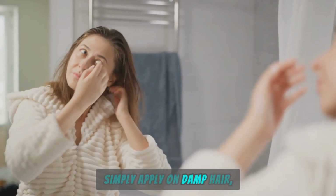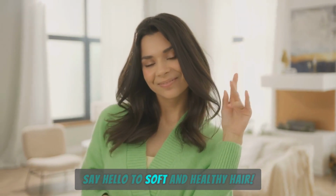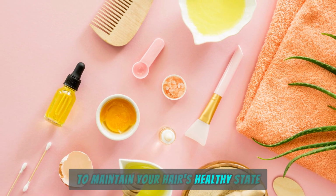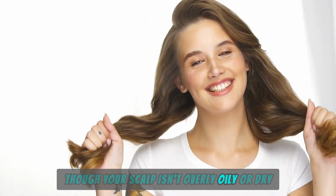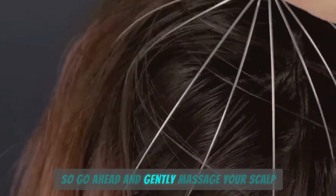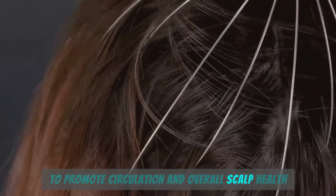Simply apply on damp hair once you get out of the shower and let your hair air dry. Say hello to soft and healthy hair. What else? Embrace natural hair masks and treatments to maintain your hair's healthy state. Though your scalp isn't overly oily or dry, it still benefits from regular care. So go ahead and gently massage your scalp every now and then to promote circulation and overall scalp health.